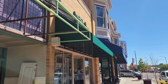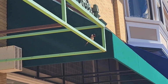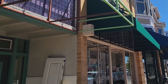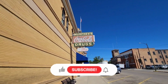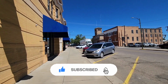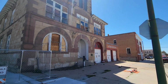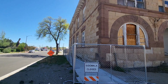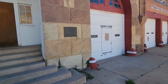Look at these birds. Some kind of swift or something. So cool. I think I saw him come out of this little birdhouse. Love these old signs. You can see where the neon glass went. Little holes there. That's an old fire department. Wow. Pretty cool. The abandoned fire department.